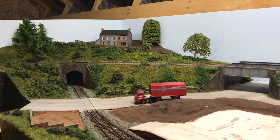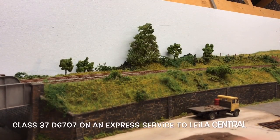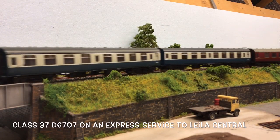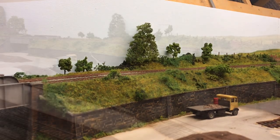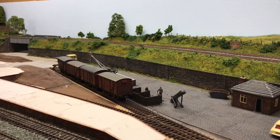So let's move the camera around and we'll take a look in around the branch itself, or in the goods yard itself. So the goods yard hasn't really changed an awful lot. Again, a little bit of greenery added in and around it, but most of this was already in place prior to the start of this year.